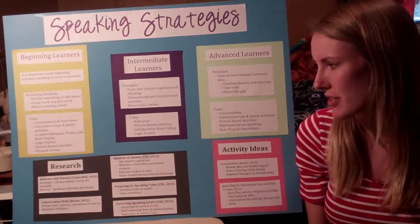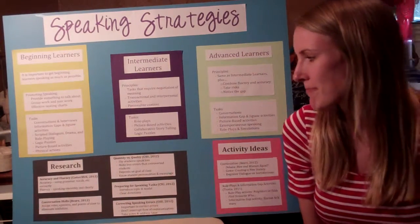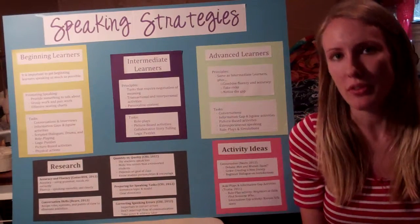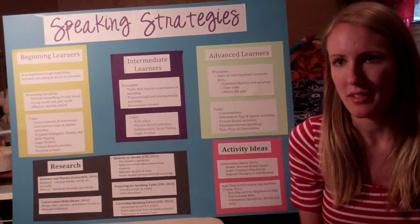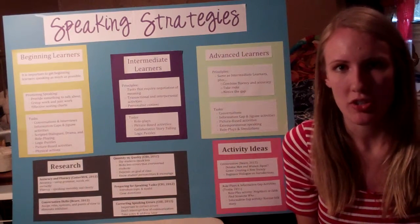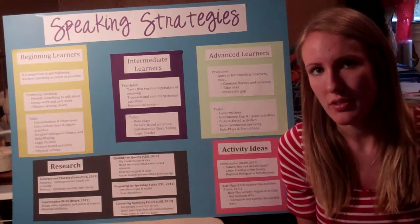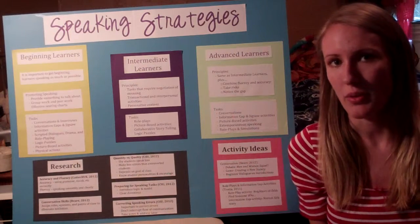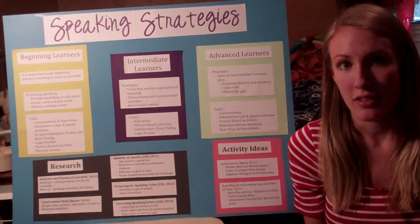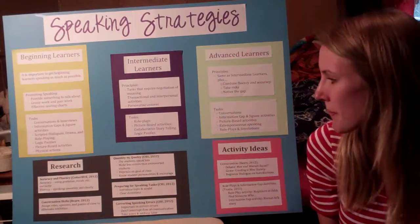Colorado State University talked about quantity versus quality. They talked about how shy students are going to speak less in the classroom, and so if the goal of the class is to produce speech and you're not as worried about making errors, then you're going to need to encourage those shy students to speak more. So really getting to know your students on a personal level and knowing how they're going to be interacting in the classroom will let you as a teacher push those students in the directions that they need to go.